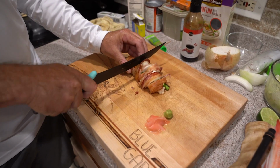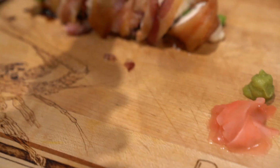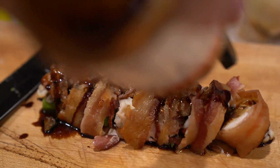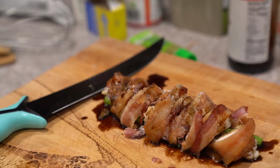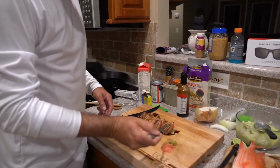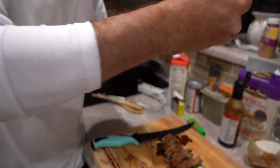Y'all hear that can cooker? It's screaming that it's done. We're just going to make a mess right up in here in my kitchen. Right now, right here. Gonna take a fork since we don't have chopsticks. Take a little bit of wasabi. A little bit of this right here. Look at that.